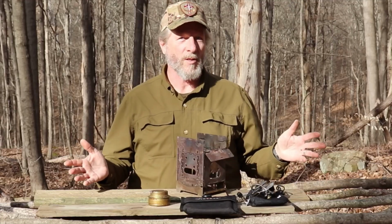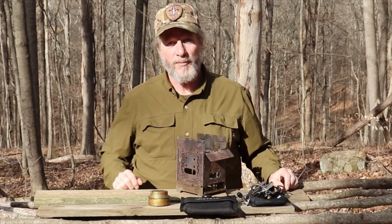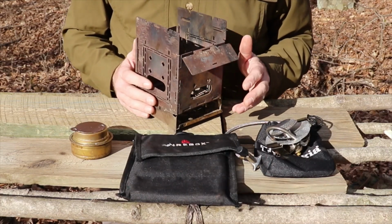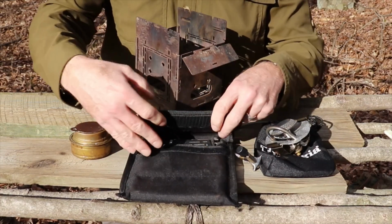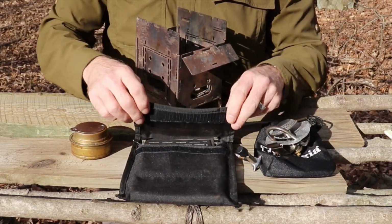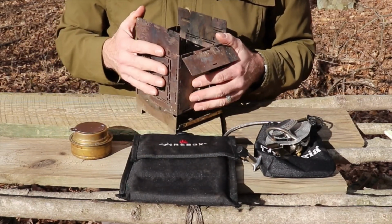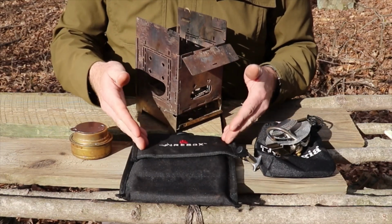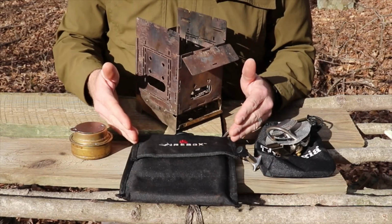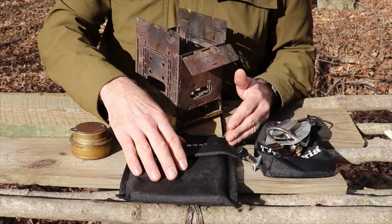As far as my cook system goes, I decided to go with my Firebox Stove. Now, the Firebox Stove is incredibly versatile. And even though I have the complete kit, all the possible accessories that you can possibly get for this stove system, as far as the stove itself goes, I never took all of it with me. Depending on what I was cooking and how I was intending on cooking determined what I brought with me. So I never took the entire system.